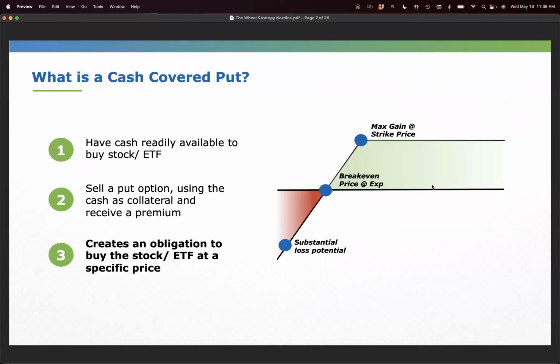Then we take a look at a cash secured put. If you look at the risk profile, this is very similar to owning the stock. But when you sell a cash secured put, you have to have cash ready to buy the stock or ETF. Similar to a limit order. When you place a limit order to buy a stock, let's say a stock that's currently trading at 100 crowns and you want to buy it at 90 crowns, before you place that limit order you have to have the cash in your account to do so. So when you sell a cash secured put, same thing. You need to have the cash to acquire the stock.